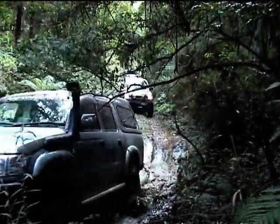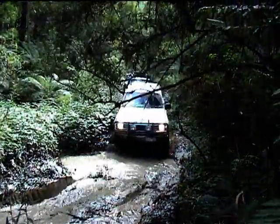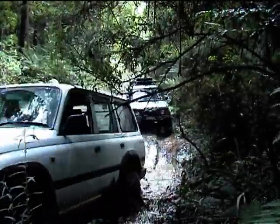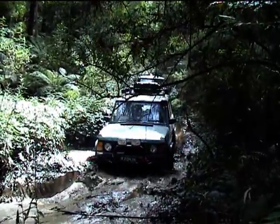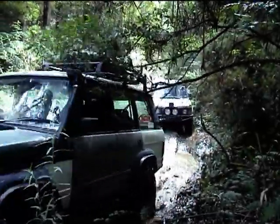We have a good mixture of vehicles today, ranging from 80 series cruisers, 100 series, a Hilux with a Bandera front end in it. It looks great, that does. And also Range Rovers, two of. It's going to be interesting to see which way they go, either through the bog holes or they turn around or break down. I reckon they'll break down, being British.